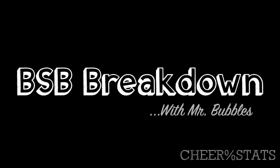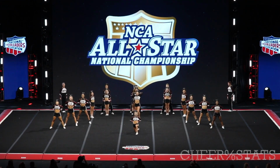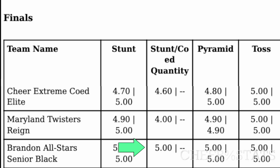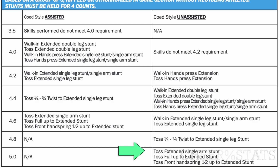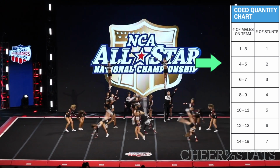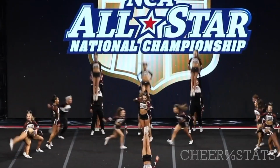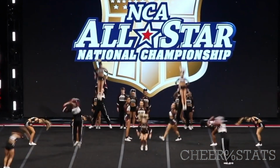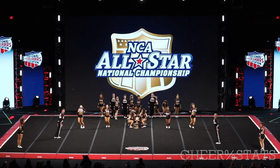They are a co-ed team, meaning they have to do co-ed toss stunts. They open up with 2 toss one-arms, which gets them into the 5.0 range for co-ed quantity. There's 5 boys on the team, but they only need to throw 2 stunts to get into that 5.0 range. They did it with no assistance, as you can see, so it's pretty good. I mean, there's 5 boys and there could be 5, but you only need 2, so they're playing the score sheet very well.